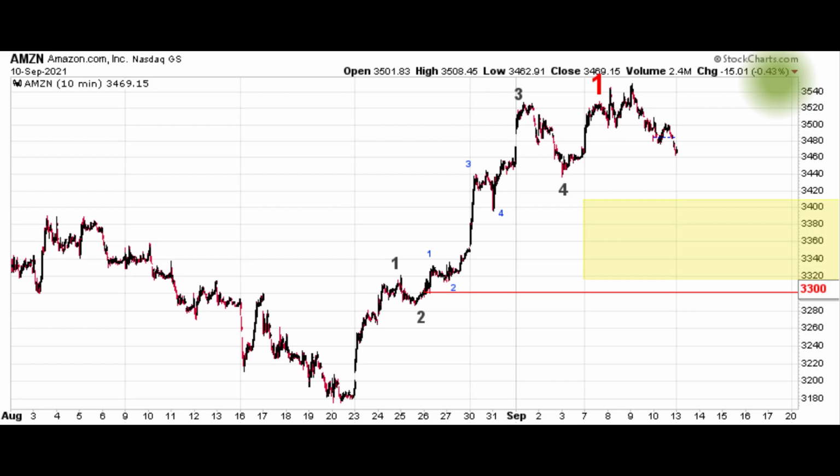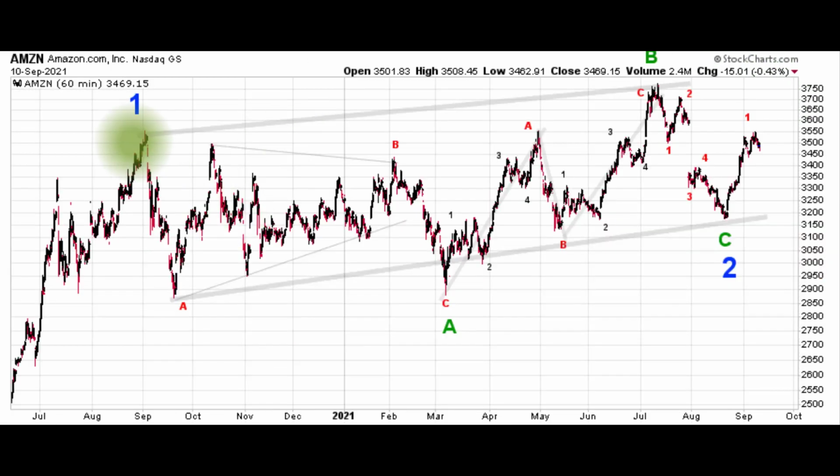I own it personally. As long as it's trading above 3,300, I want to own this guy, with the hope that the larger choppy second wave pullback has ended and that the uptrend is resuming to the upside. So I think it's bullish. I think it's a buy. We'll be bullish immediately from here as long as it's above 3,300. A move below there just means a larger counter trend pullback, but overall it would still remain bullish.